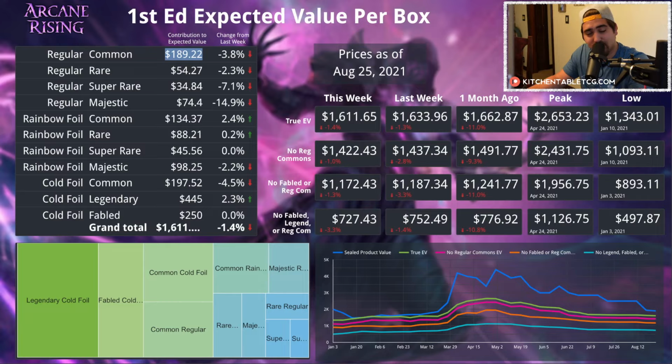Of course, this is if you open 40. This would be if you open for a case. You could expect about $1,172. If you're just opening one box, you're not going to hit a legendary. You're really sitting at like $727. But keep in mind that does include the Majestic, and it's not always great to hit a Majestic rainbow foil.